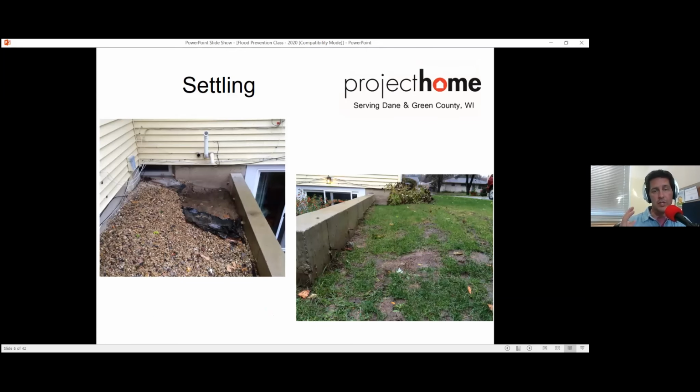Here's kind of an extreme example of settling, but I wanted to show you this first because it's real. Just to give a quick backstory on this project, this was previously a backyard that had not been disturbed for quite a while. The homeowner did not have water in the basement before this. They added some finished space to the basement and created this entry.